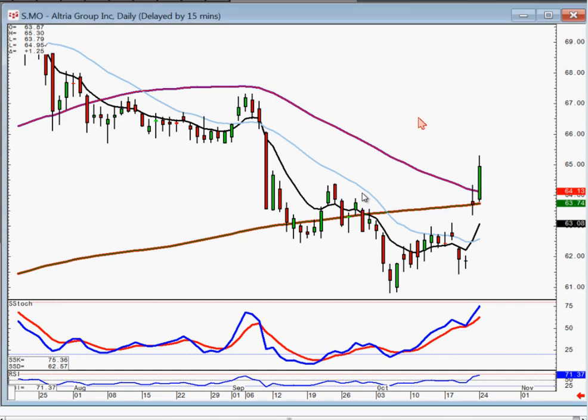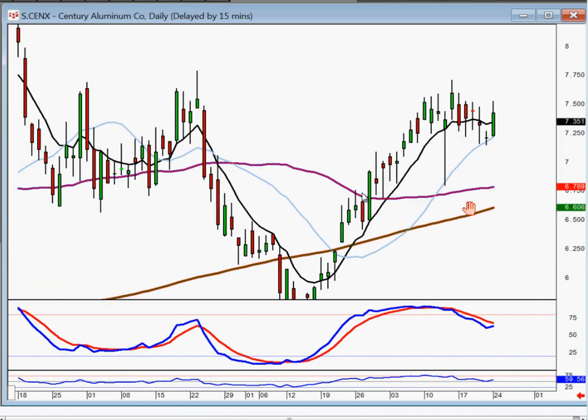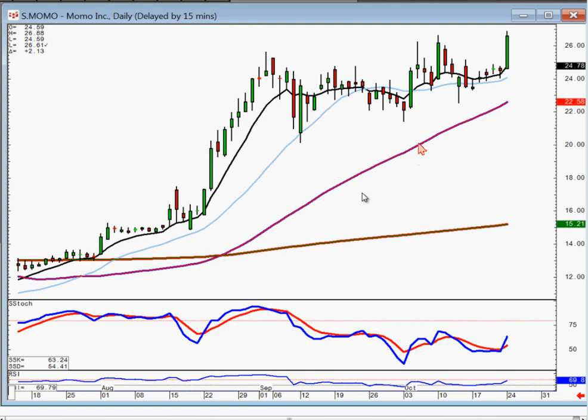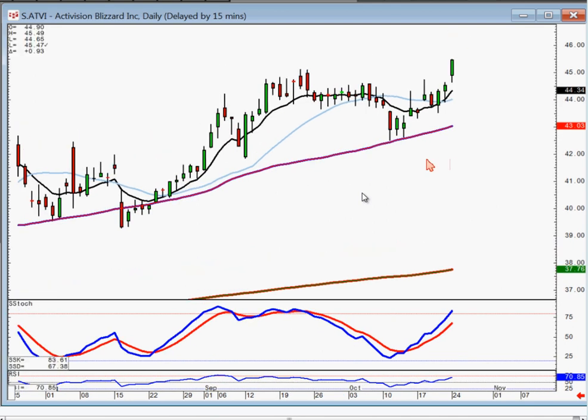Okay, I guess that's it. Couple good-looking charts out there, or a few good-looking charts. CENX, keep an eye on this one. Momo, I'm going to watch to see if this one breaks out tomorrow. And ATVI, with the doji gap up, I'd be ready to buy this one on positive trading tomorrow.